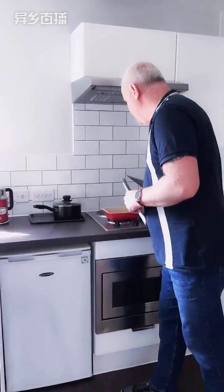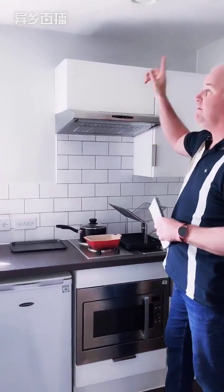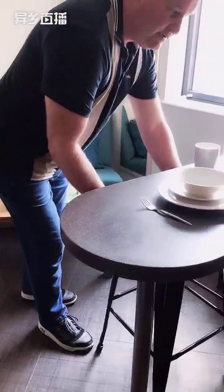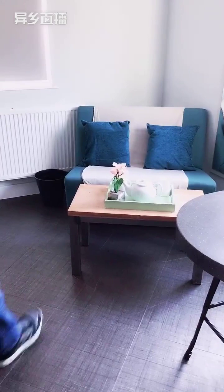So you've got your two burner, your convection microwave, you have a cooker hood as well that's up the top. So that's great. You have a fan that's in the room. You have a nice little breakfast counter as well that has two chairs on it to be able to sit there and have your breakfast and have your meals there. A little two-seater sofa and a little table that comes included with it as well.